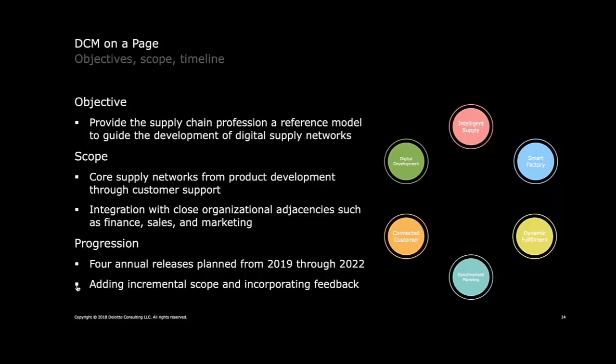So the scope of what we're covering here is what we're calling core supply networks. It starts with product development, addresses the functions of planning and sourcing and fulfillment and manufacturing and operations, and then adds on the connected customer. Integrating the front end of product development with the other end of connected customer is a really important way to think about these networks, because if you're not thinking about how you serve the customer, you don't really design the network correctly.